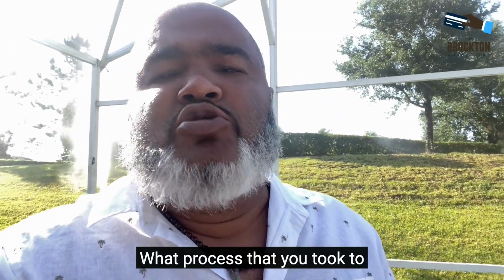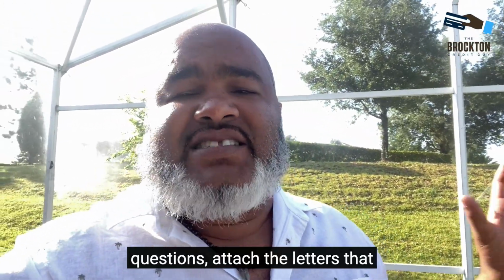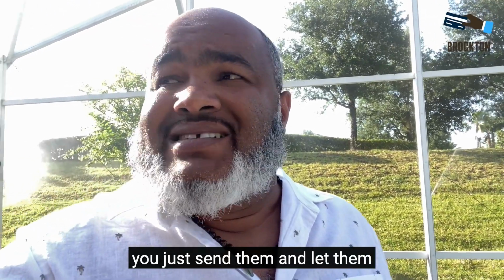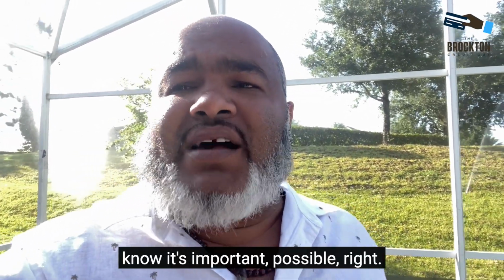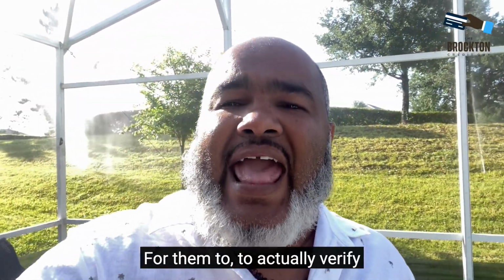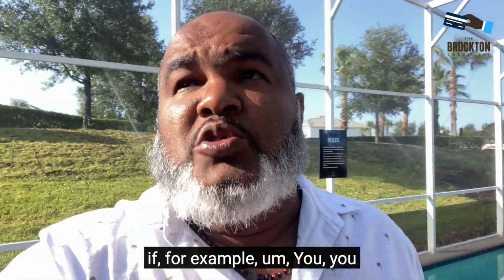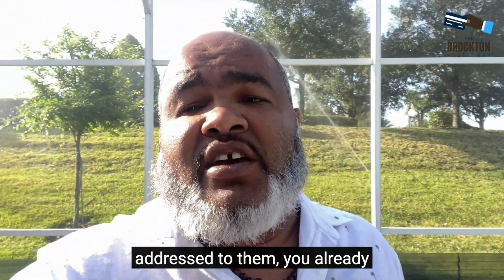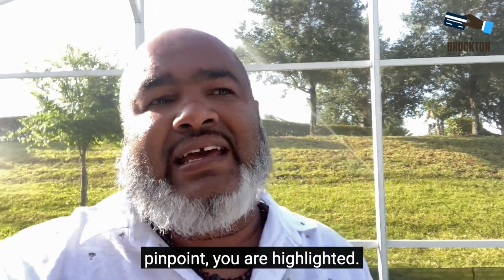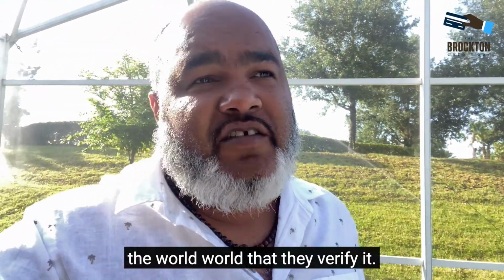What process did you take to actually verify? Ask them those questions. Attach the letters that you just sent them and let them know it's impossible for them to actually verify, since you've already addressed to them and pinpointed, highlighted all those errors and still they report. How in the world did they verify, right?